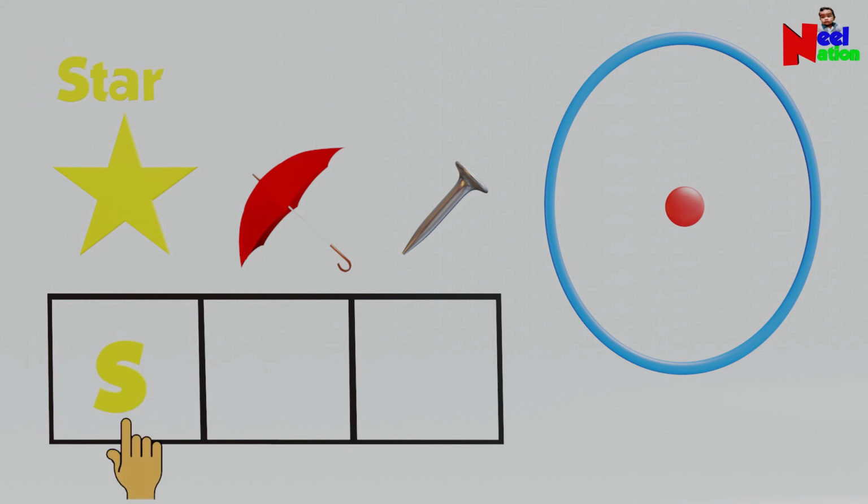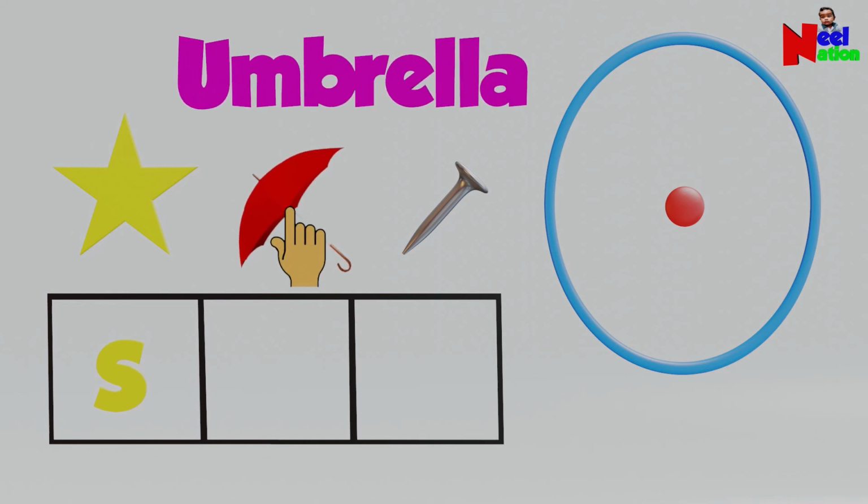Can you name this object? Umbrella. Let's pick the first letter. U. That's right.